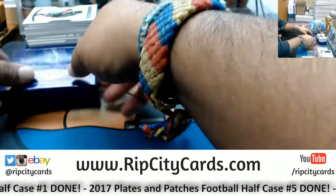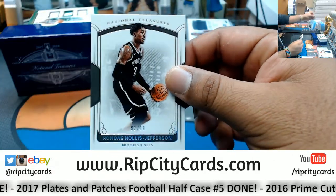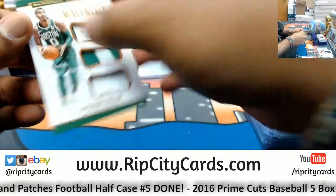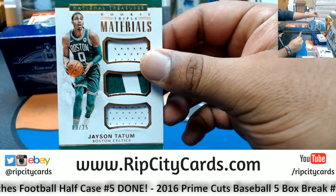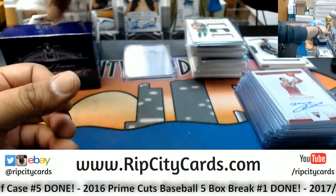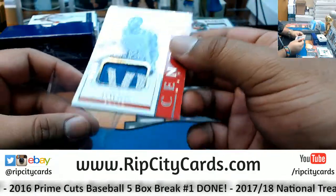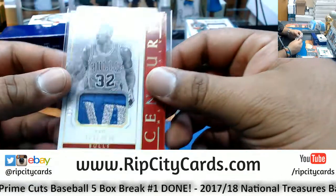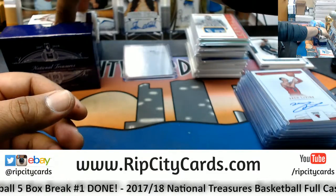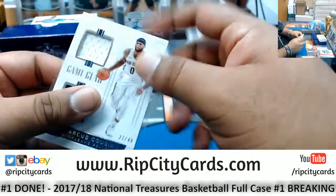All right, last box. Let's see what we got. Good luck, everybody. For the Nets, Rondae Hollis-Jefferson /99. Ooh. Triple relic for Jayson Tatum /25. Celtics. Man, Celtics were terrible tonight. Cavaliers put it to him. Number 2 out of 10, Chris Duarte. That's a Timberwolf patch, but this goes to the Bulls. For the Pelicans, Boogie. DeMarcus Cousins, dual relic /49.